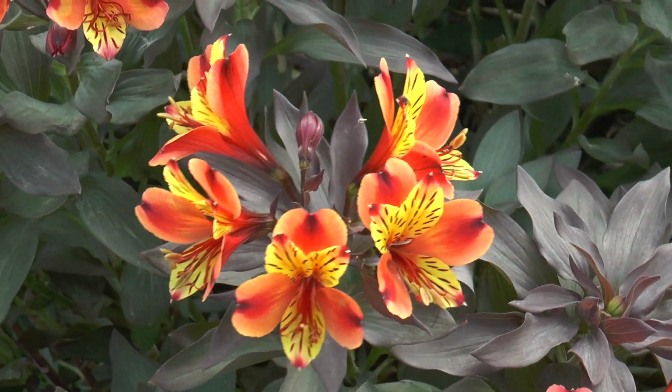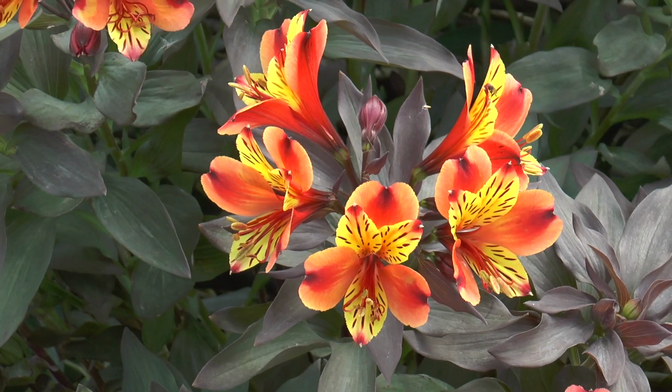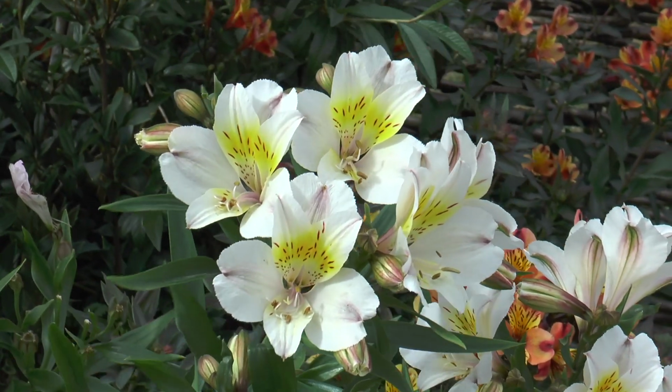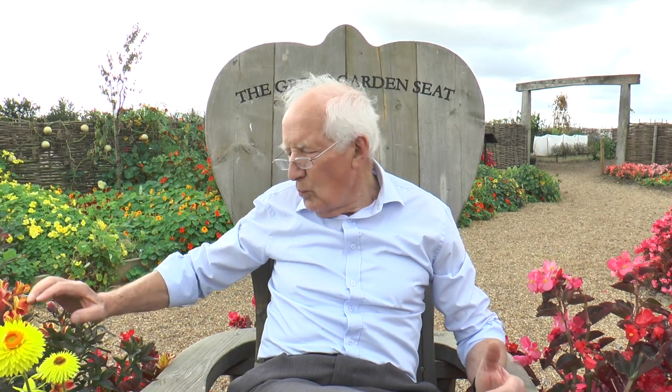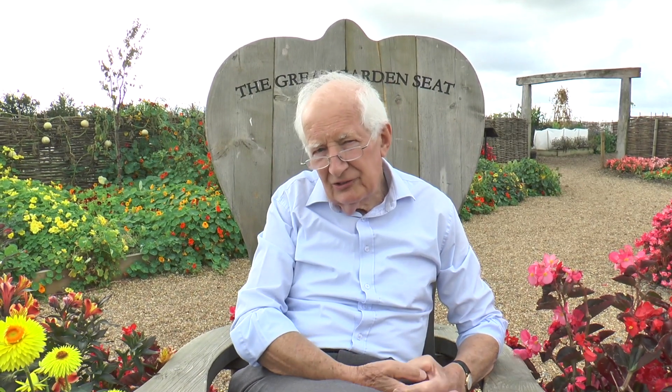Alstroemerias too. This Indian summer and 2 or 3 in the same series. We've got Summer Sky and Summer Breeze. They are fantastic. One pot I counted had 36 flowers. When I say flowers I mean flower stems, and of course if you want something indoors cut, the Alstroemerias will last 2 or 3 weeks.